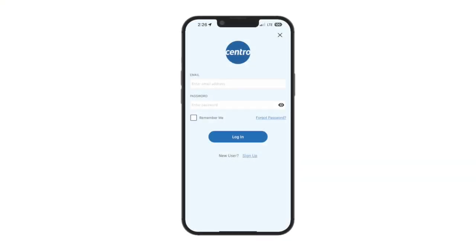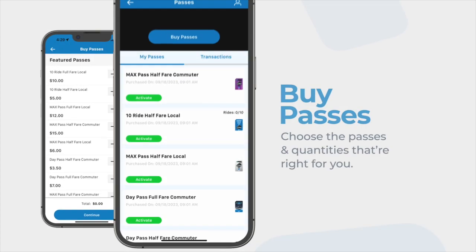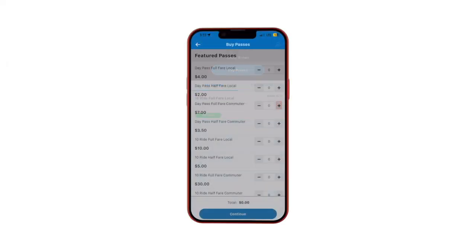As a new user, you'll need to tap the sign-up link located at the bottom of the screen. Returning users will be prompted to enter their email address and password to log in to the portal. To create an account, enter your first and last name, email address, and a password. Once your account has been created, tap the Buy Passes button.